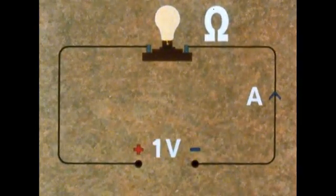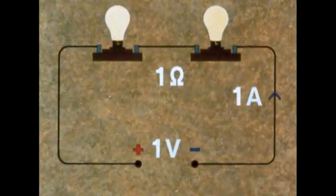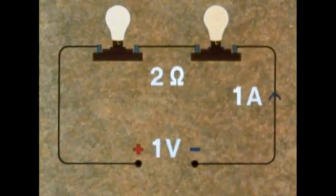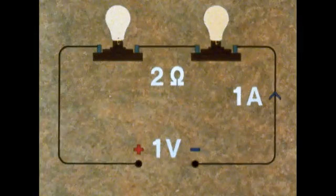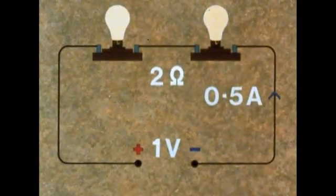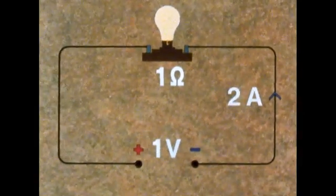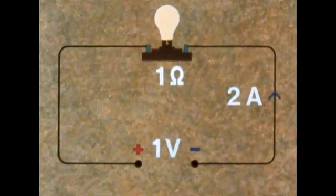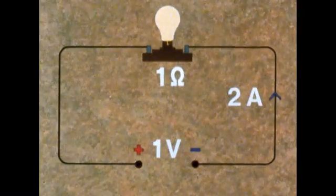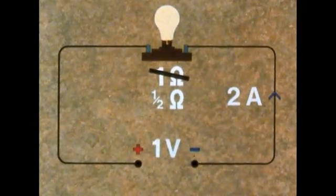So now in our circuit with 1 volt, 1 amp, and 1 ohm, if we put 2 lamps in the circuit, what do you think will happen to the resistance? Of course, it will be doubled to 2 ohms. So what will happen to current? The 1 volt EMF will now only be able to manage half an amp. Or again, suppose in the same circuit we want to push 2 amps through. What might we do? Well, we could double the voltage, and that would do it. But instead, we could put in a bulb with only half an ohm resistance, and now the 1 volt EMF can push 2 amps through the circuit.